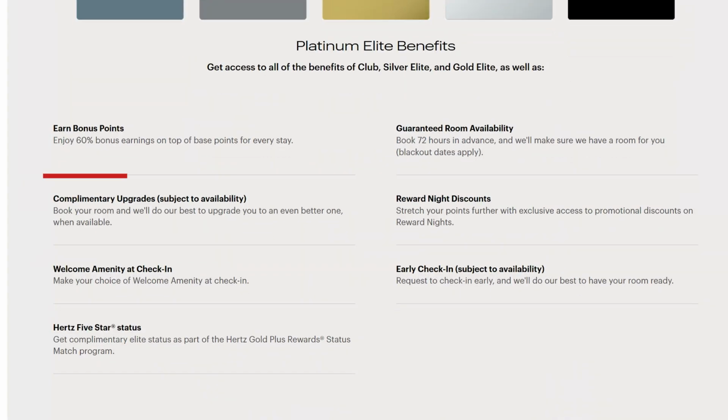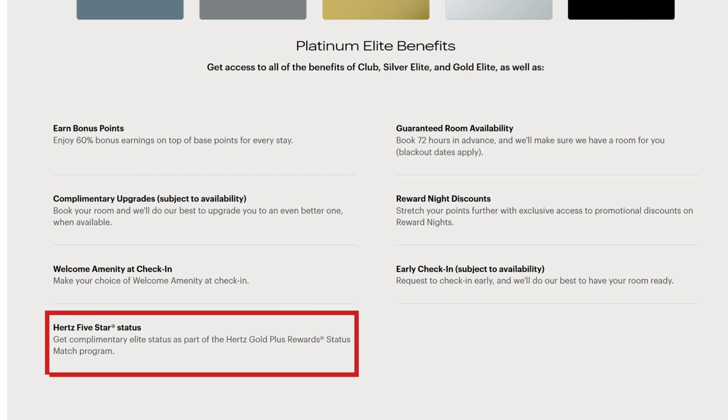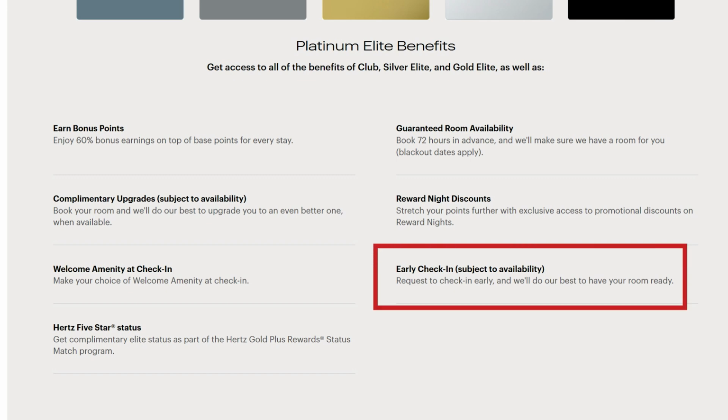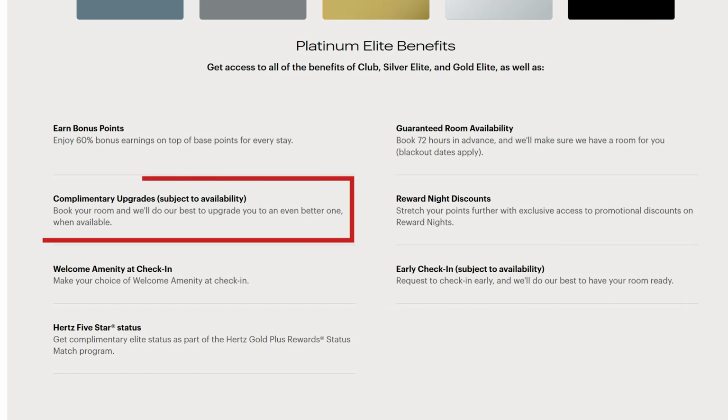And getting this level of status on the credit card is significant. Let me just touch on a few things that you get with Platinum status. You're going to get 60% bonus on points earned. You're going to get Hertz Rental Car 5-star status. You'll get 72-hour guaranteed room availability. You'll be able to get early check-in when available. You'll also get 2 p.m. late checkout, and you'll even receive complimentary upgrades subject to availability. All of these great features on a $99 credit card that can make your hotel stay so much better.